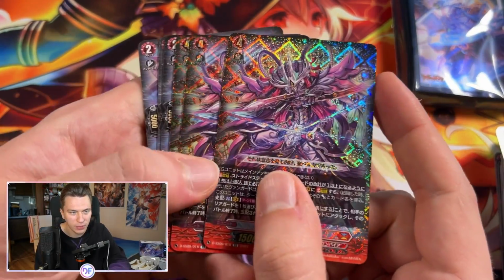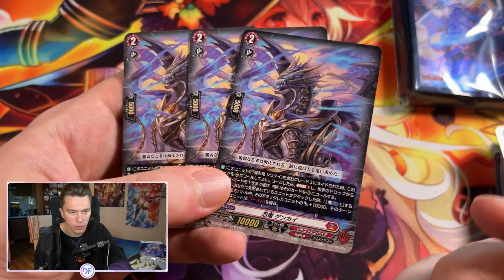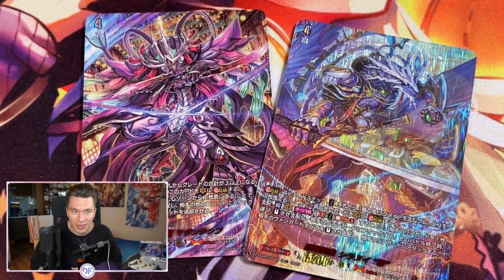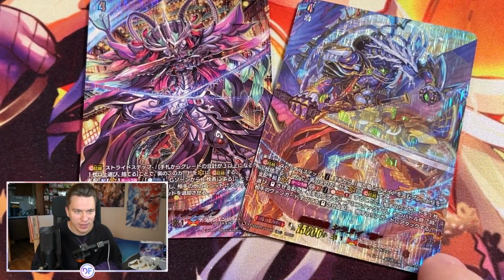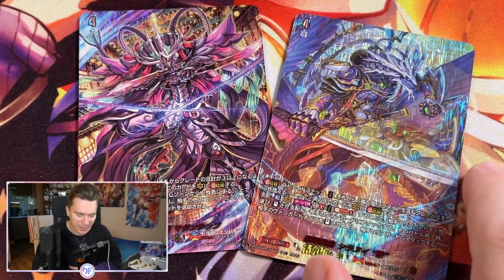That's the SP. And then we have the 3 triple rares here as well. And finally, 3 extra copies of Genkai as the grade 2. And so that is it for the Shiranui Stride deck set. It's a very, very nice product. I'm looking forward to sleeving it up and giving it some test games as well.